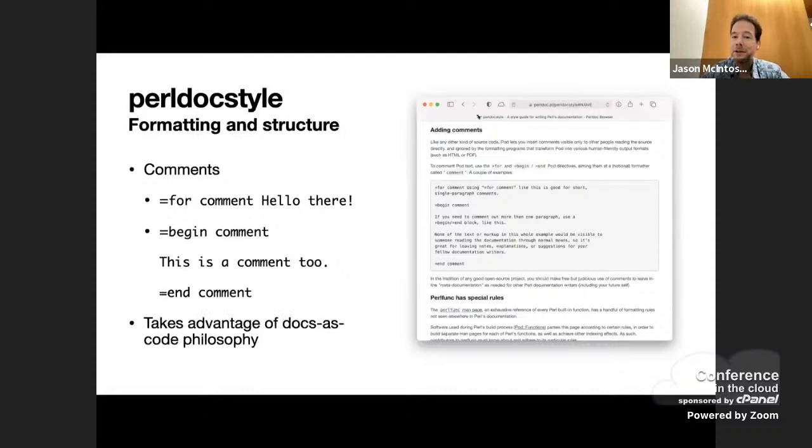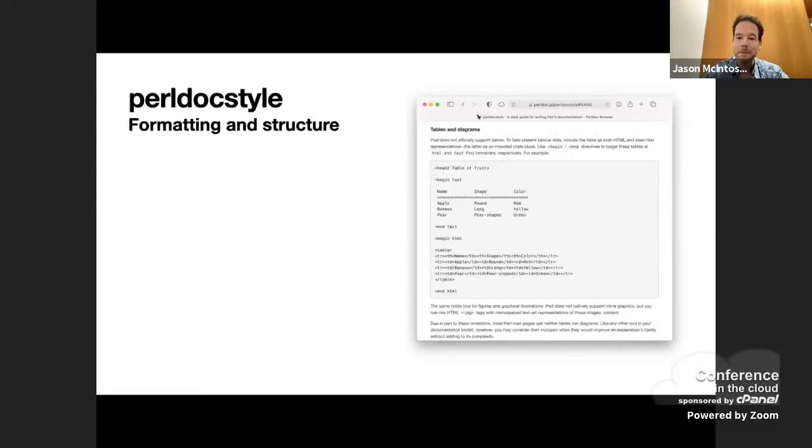This takes advantage of the docs as code philosophy that Perl's already pursued since time immemorial. The pod really is source code that compiles into different published human readable formats, and I loved to learn about a new way to take advantage of this.